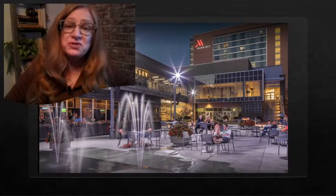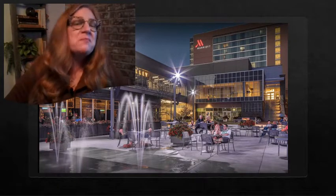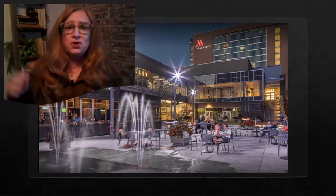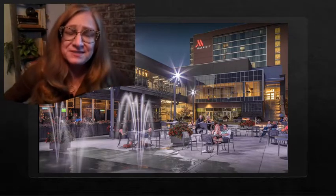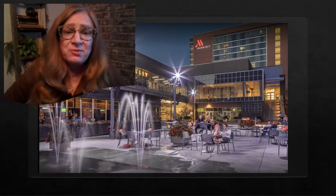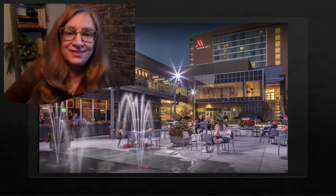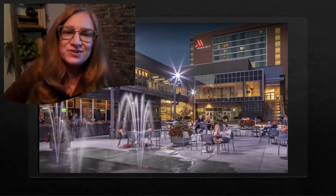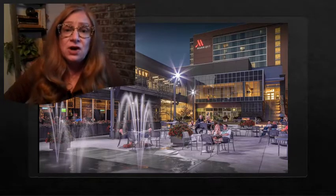Just a couple blocks north of the Old Market is a completely different vibe, a brand spanking new Capital District, just to show you how these two live side by side in Omaha. This is an example of the patio area in the Capital District. Capital District is known for its outdoor concerts. It has a large stage. It has a large big screen.